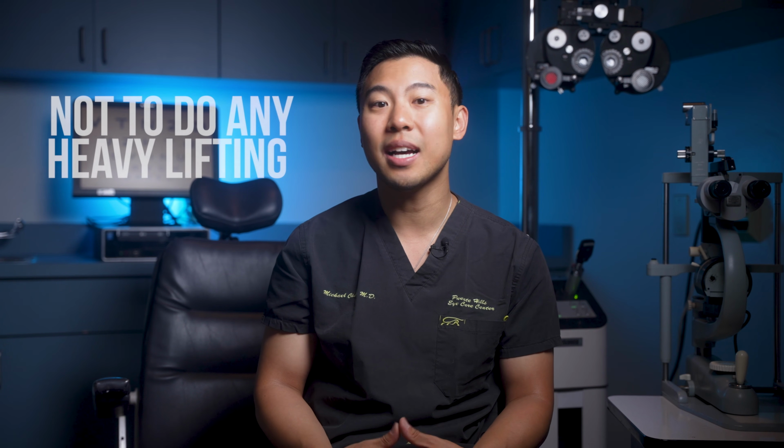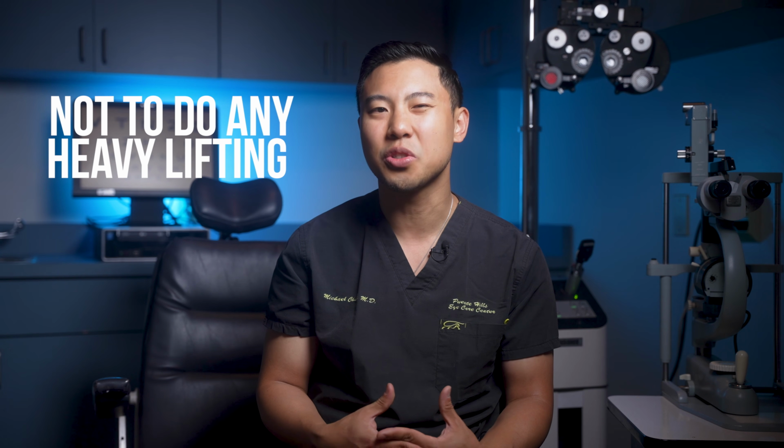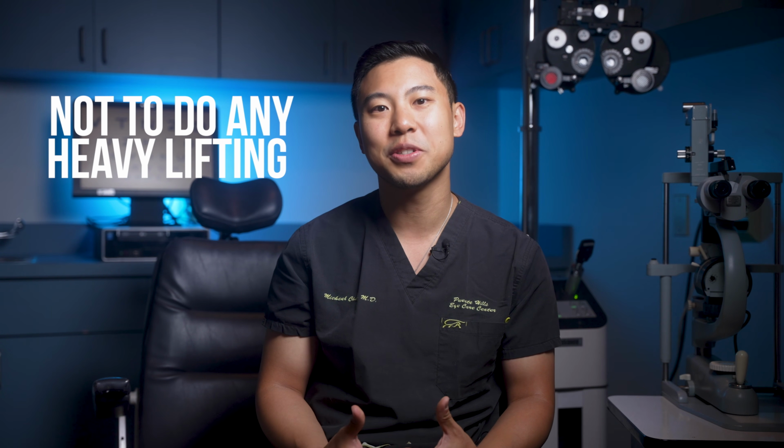The other important set of instructions to follow after surgery is not to do any heavy lifting or anything too strenuous for the first couple of weeks after surgery. This is because the incision from surgery still needs time to heal, and we want your new implanted lens to stay exactly where we placed it during surgery.